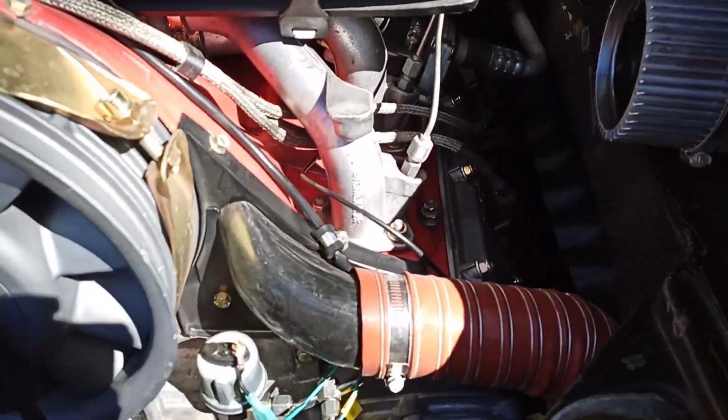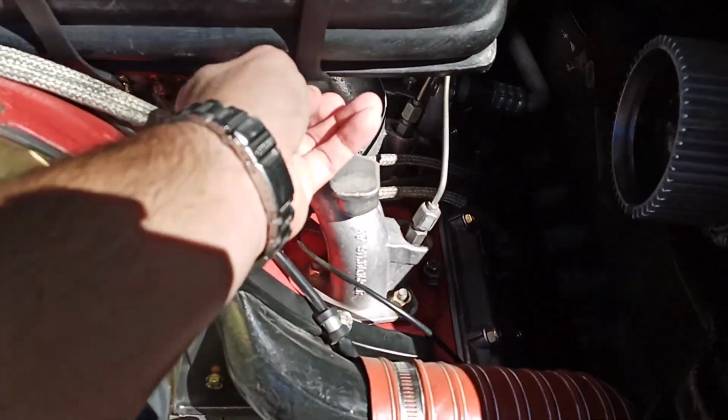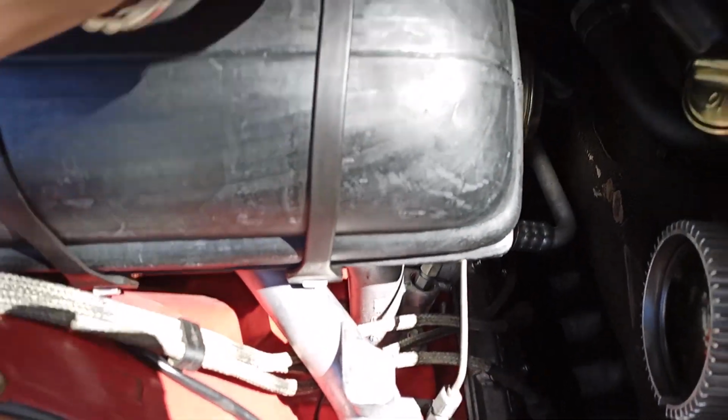You can't really tell from here, but the air box, let's check it out. Ouch, hot.